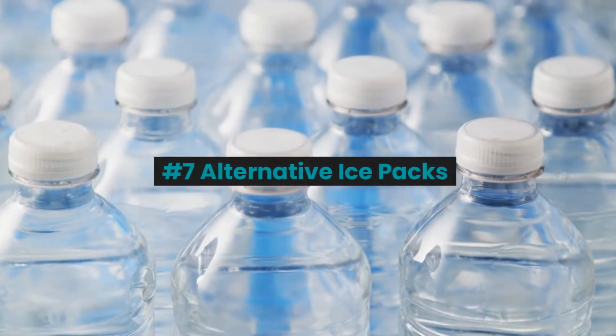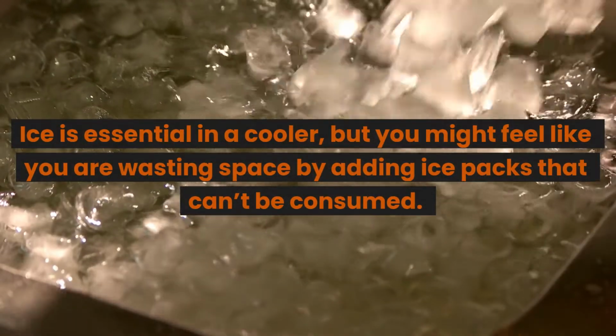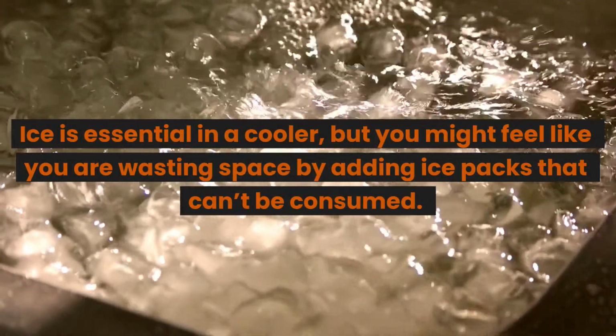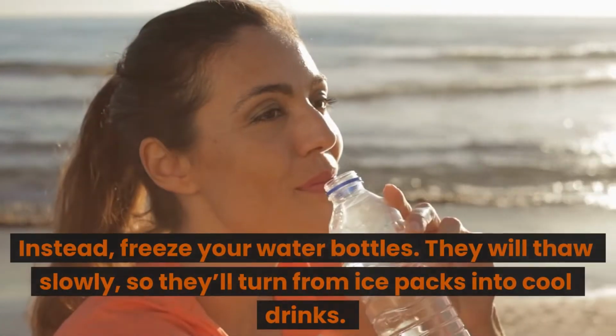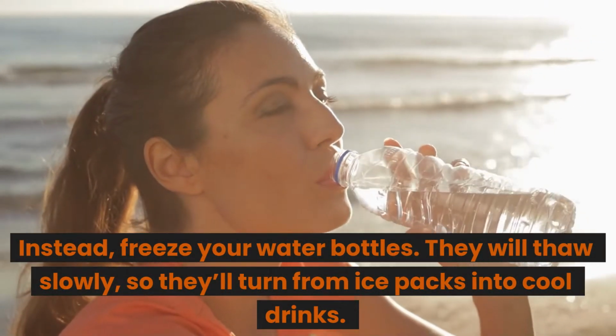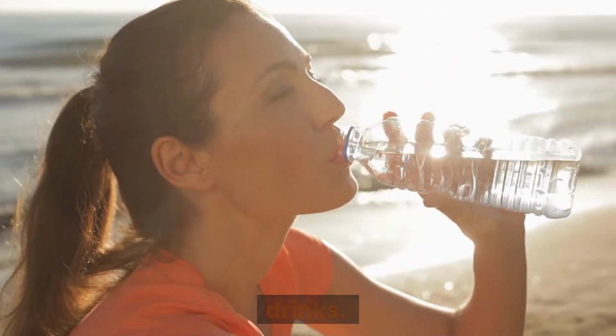Number 7. Alternative ice packs. Ice is essential in a cooler, but you might feel like you are wasting space by adding ice packs that can't be consumed. Instead, freeze your water bottles. They will thaw slowly, so they'll turn from ice packs into cool drinks.